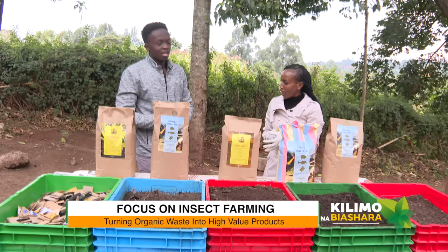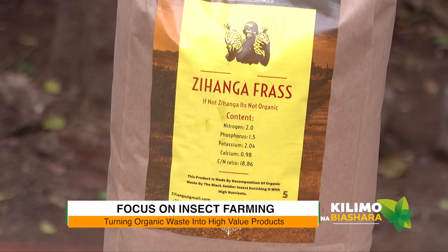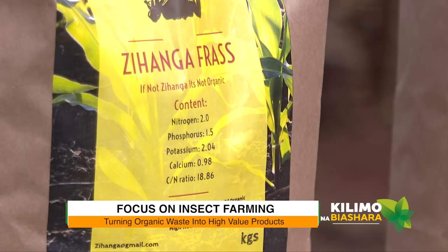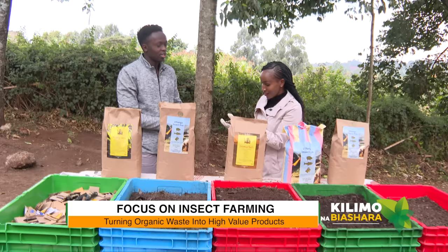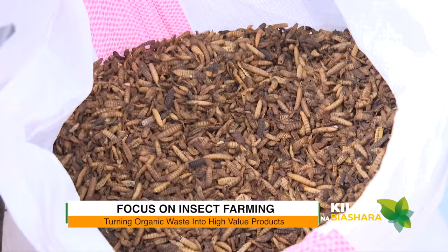Then we have for cats. Yes, for cats. Then we have our Zihanga Frass, our compost. This one, I will urge all farmers who are doing strawberry farming, tomato farming, and also onion farming, and the large scale, this is the best option for you. Come to us, we have the solution. Wow. Grow organic. This is all organic. This is purely organic. Nothing added. High NPK. Very good for the farmers to grow their crops. Wow, I'm totally impressed.